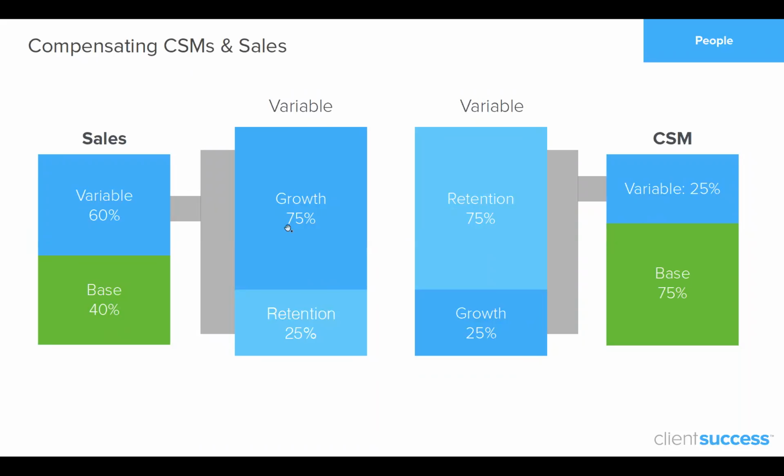Sometimes on the sales side, I like to have it just the opposite, so that you've got this collaborative approach where the sales counterparts, if they're involved post-sales, might consider having 75% of their compensation plan on growth and 25% on retention, so that you have this collaborative model with compensation plans. So those are two things.